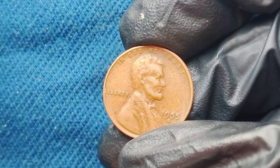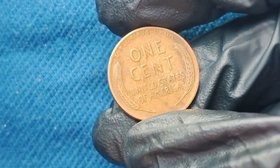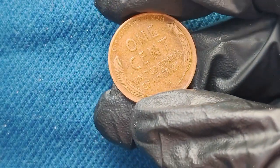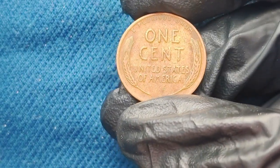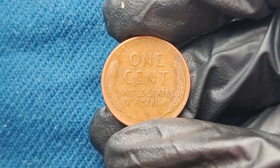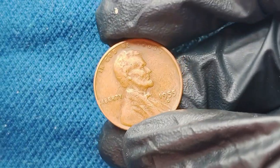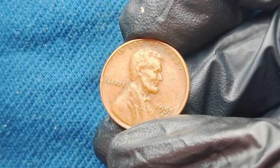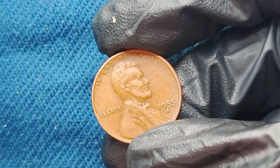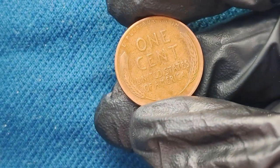The 1955 Lincoln cent isn't just a penny. It's a whisper from history, a secret error hidden in plain sight, waiting for someone sharp-eyed enough to notice. You've seen Lincoln's face on countless pennies, perhaps even every day, but few realize that in 1955, a minting mistake occurred that would turn an ordinary coin into a staggering treasure.